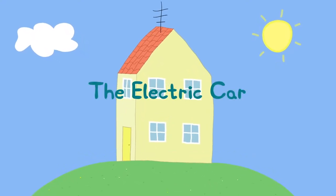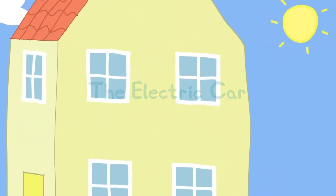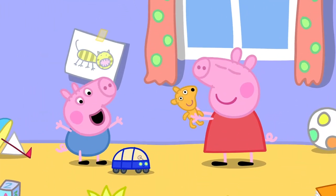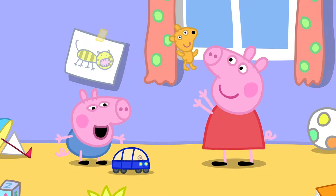The electric car. Peppa and George are in their bedroom. Vroom, vroom! Car! George is playing with his toy car.